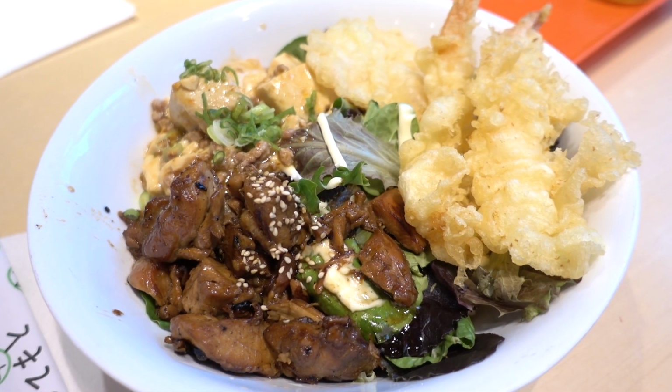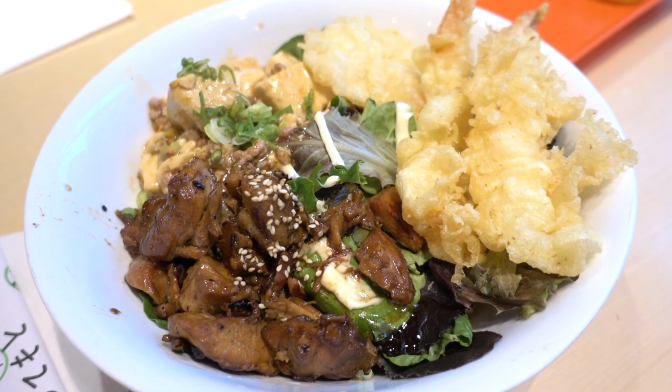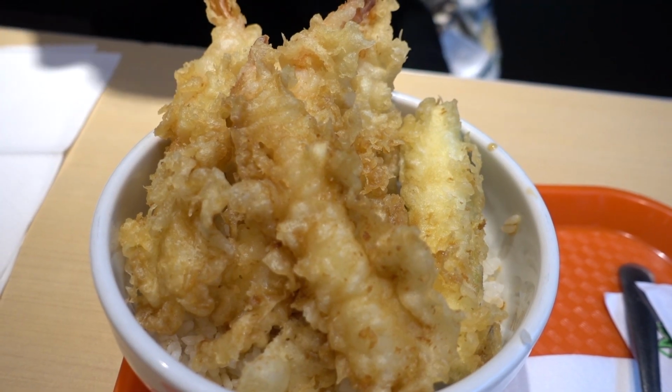I got a combo bowl. It has tempura shrimp and mapo tofu and some teriyaki chicken. And Nicole just got the tempura bowl. But let's dig in.